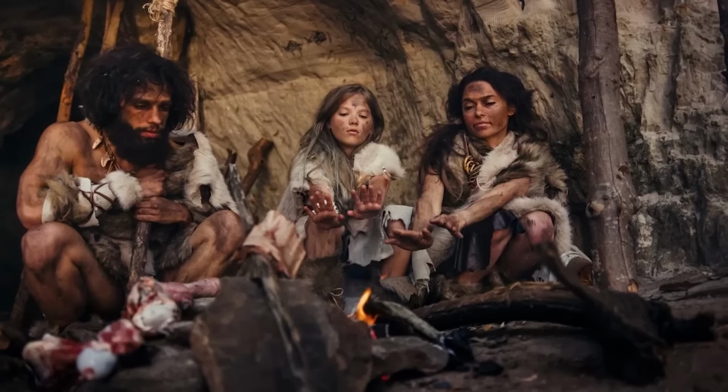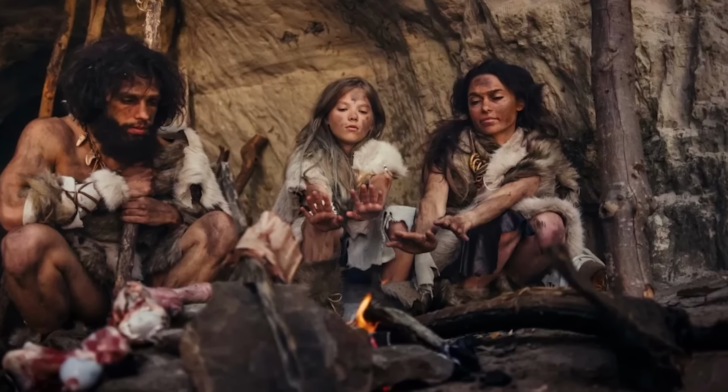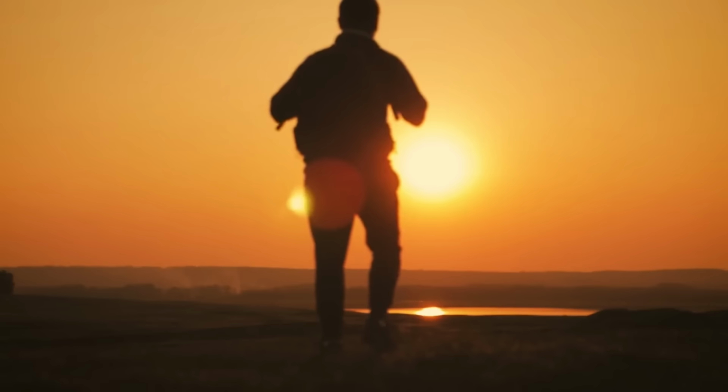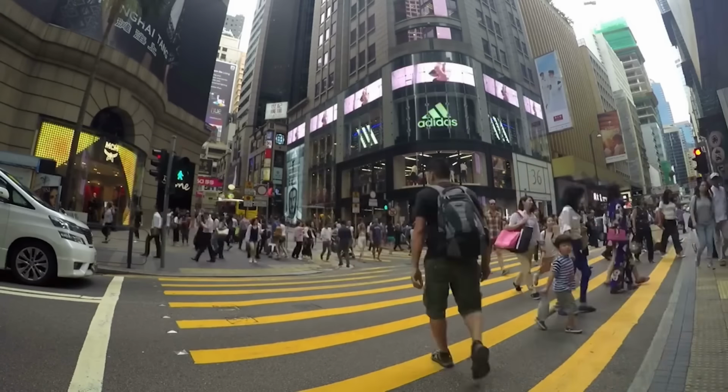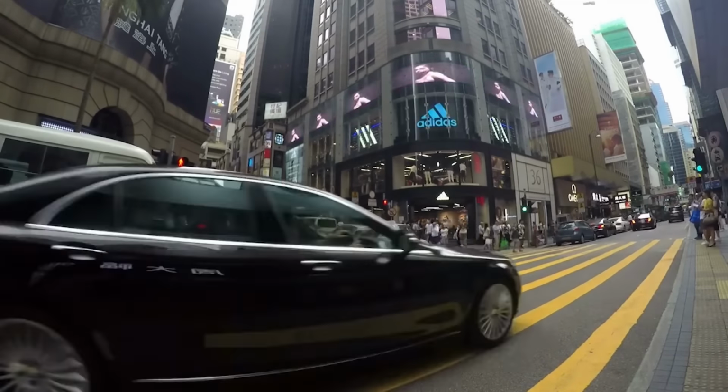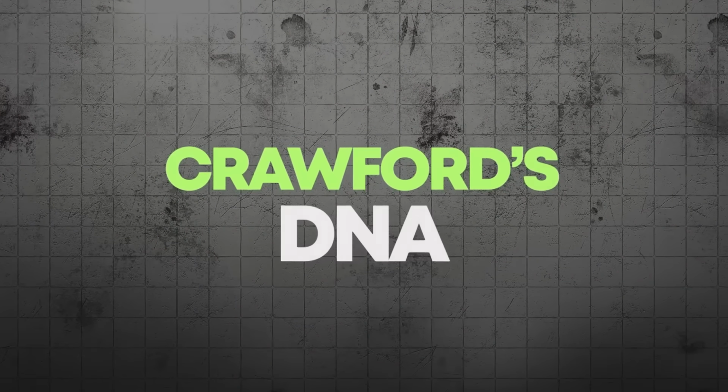All of this reveals that Neanderthals were not just primitive beings who disappeared because they were weaker or less smart. They were complex and adaptable relatives who lived alongside our ancestors for thousands of years. Recognizing their role in human evolution helps us better understand the long and remarkable journey that made modern humans the dominant species on Earth.